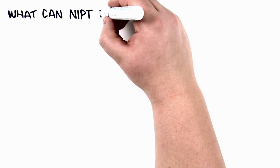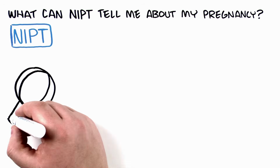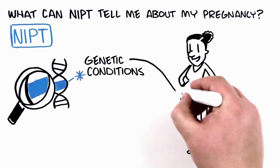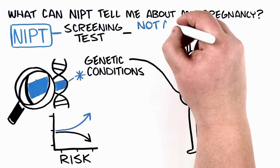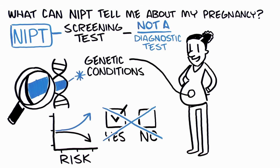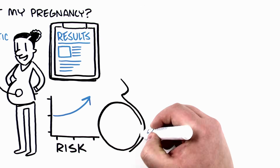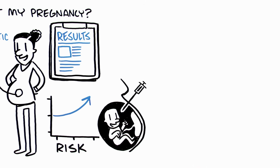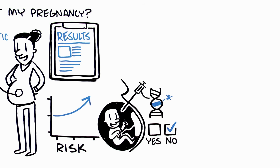What can NIPT tell me about my pregnancy? NIPT is a screening test that can determine if the chance of certain genetic conditions in a pregnancy is higher or lower. Since NIPT is a screening test and not a diagnostic test, it cannot give you yes or no answers. If results indicate a high or increased risk, then a diagnostic test, such as amniocentesis, can then be performed if the patient desires to determine whether the baby really has the condition or not.